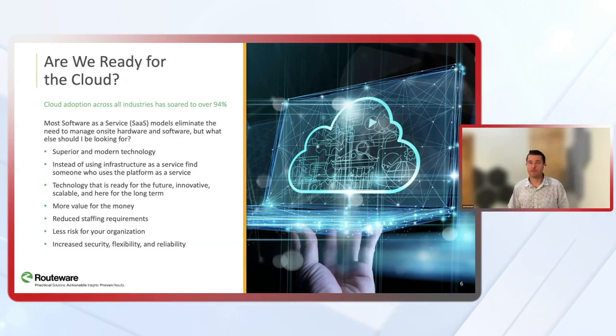More value for your money. Cloud-based systems provide more value for your investment by reducing the need for extensive staffing and IT management. There's no need to hire a team to manage servers, perform backups, or troubleshoot hardware issues. Instead, those resources can be allocated towards areas that directly contribute to your growth and efficiency. One of the great advantages we've seen with Routeware's cloud platform is that our customers are able to reallocate their IT resources to more strategic projects. They're no longer tied up managing infrastructure and can focus on initiatives that drive business value.